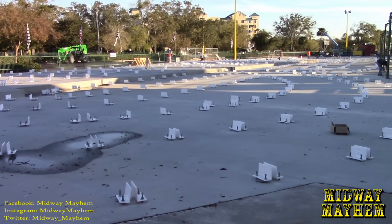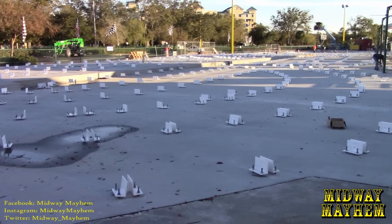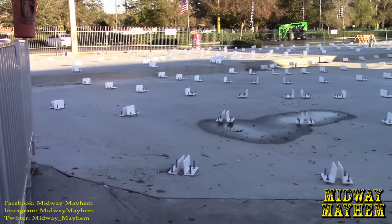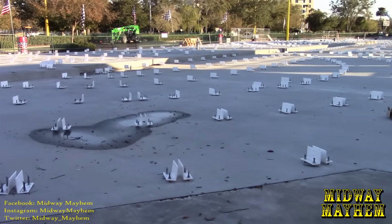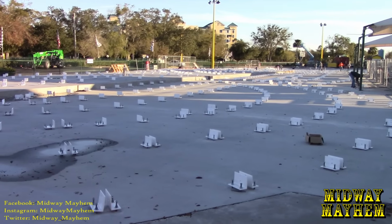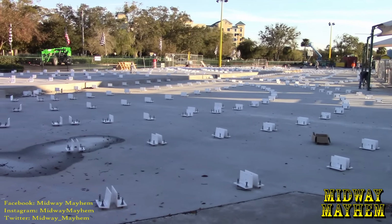One more look at the new Gravity Group hybrid wooden roller coaster from the north end of the ride. All those brackets again, I know we keep saying it. But hopefully we'll see vertical construction by our next update, guys. We're gonna head over to Old Town now and see what's going on with that Ferris wheel.